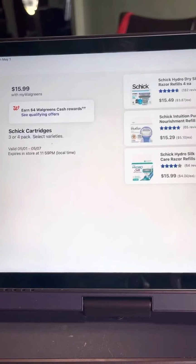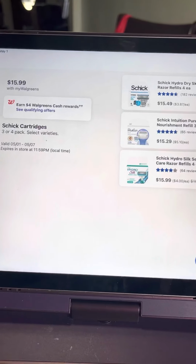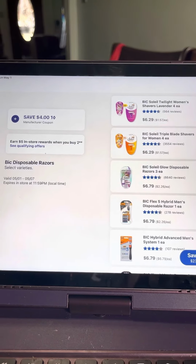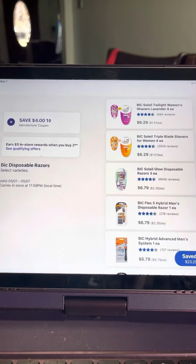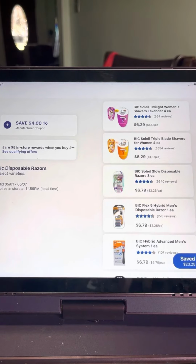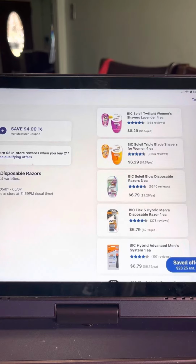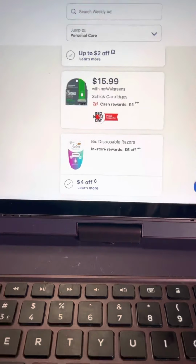Oh, so we have these razors. When you buy, you earn $4 rewards. I guess if you buy one, you'll get $4 back. I'm sure there are no digital coupons because they would show them to you if there were. Disposable razors are buy two and get $5 back. And also, there's a $4 off one coupon, making that deal that much better. So you buy two at $12.58, take $4 off, making those $8.58, and you get back five, making them only $4. So you spent $4 for both packs that you bought. Not a bad deal. Not a fan of razors because I don't sell a lot of those, but anyway.